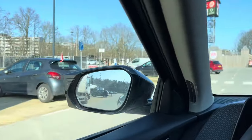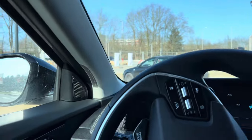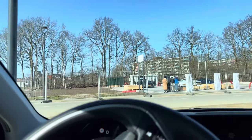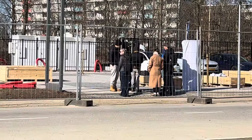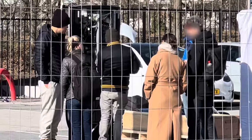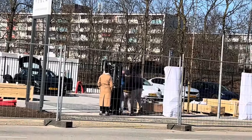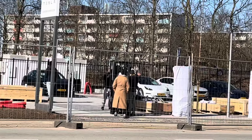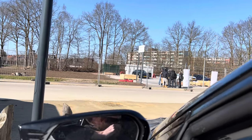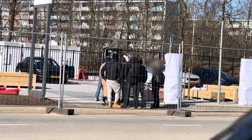Welcome to Electric Felix in Harderwijk. I think we got something special right here. The truth is, I don't even dare to go out of my car because I don't want them to see me. But yeah, it's pretty obvious what is happening here in Harderwijk, the Netherlands.